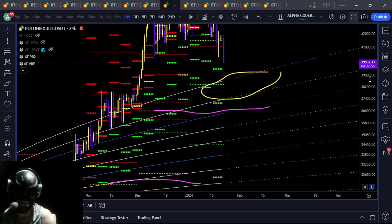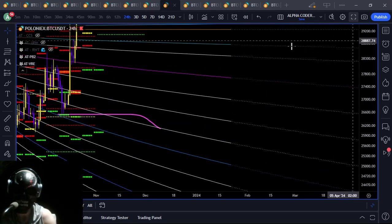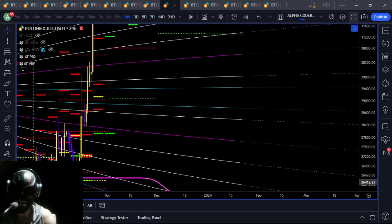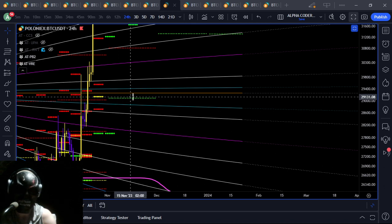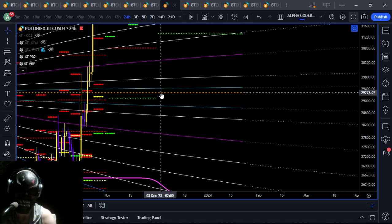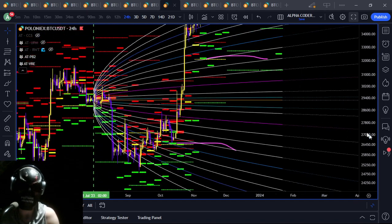Now where's the middle of the cone? Because this is a mean reversion strategy. Okay, middle of the cone is down here at, again, one of those lines we drew, pink line last night, 29,140 to 29,278. Okay, that's your mean reversion.